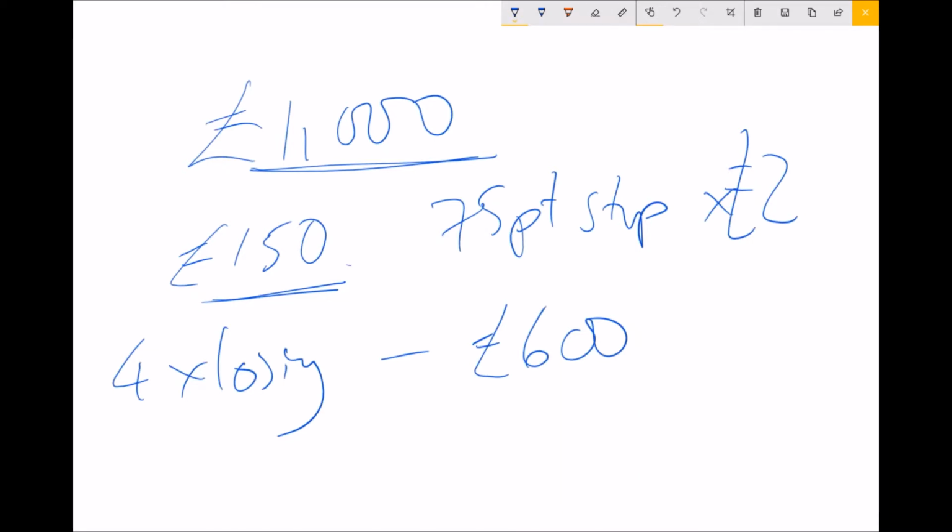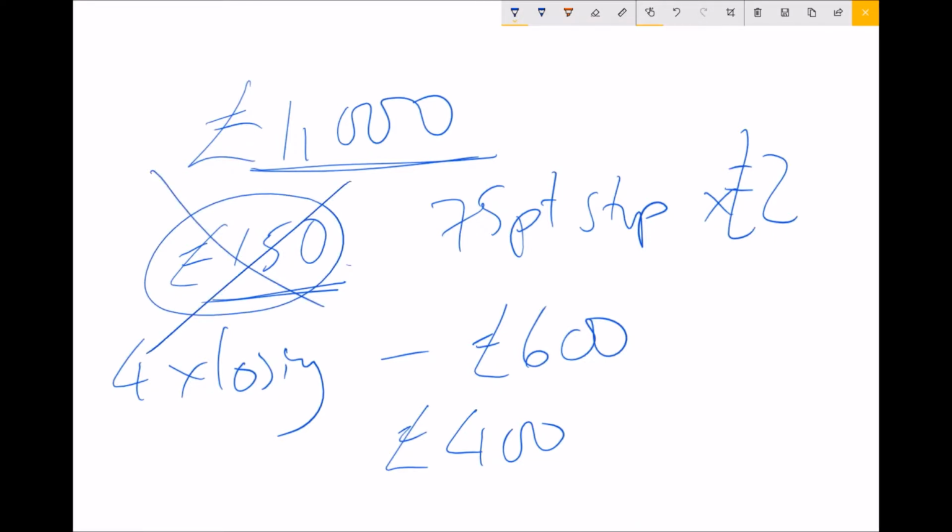I think it's going to do massive damage psychologically to you, and the problem is that you might be too nervous about taking what end up being good trades, and of course your account balance is down to 400 quid, so you have to double your account and more. You've got to have 150% return just to put yourself back to where you were at the start. So hopefully you can see that this is wrong.